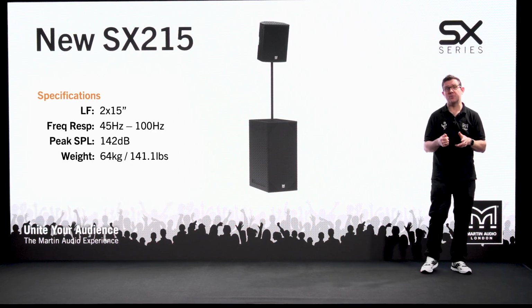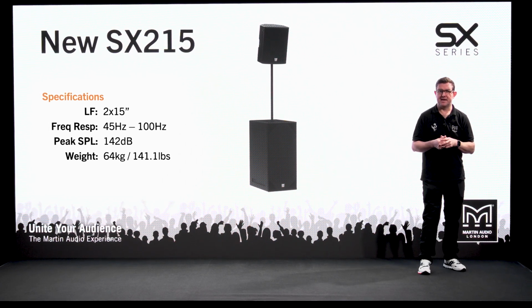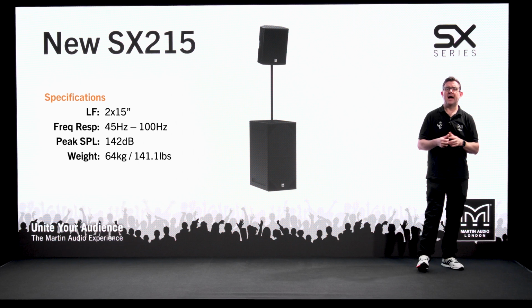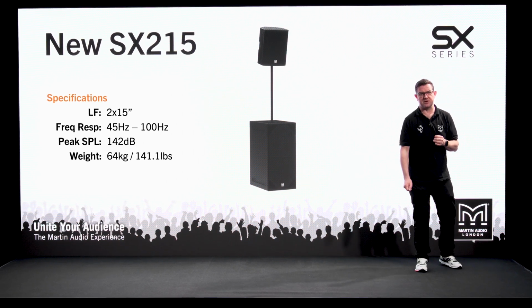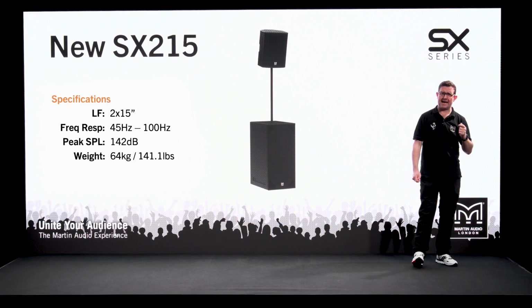Moving on to the SX215, this features two 15-inch LF drivers, each with a 4-inch voice coil and capable of delivering 142 dB of peak SPL. Plus or minus 3 dB point, again down to 45 Hz, and again the minus 10 dB point is at 36 Hz. The SX215 is also in production and available now.